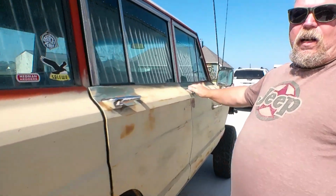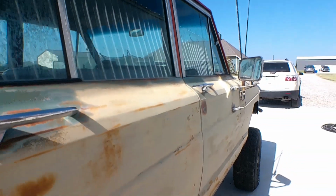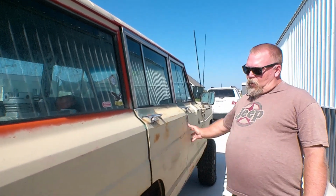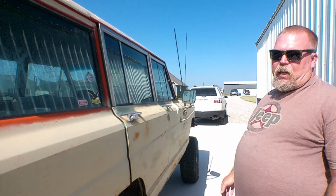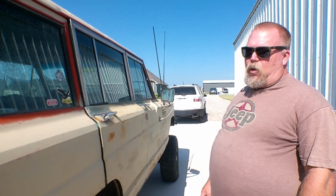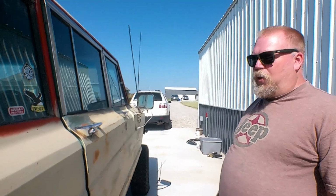I'm sure by now you've noticed this door and this door are different colors. Well, they are. They're green. Those came off another parts Jeep I had at the time. These two doors took some heavy damage on a trail. Slid off into a couple of rocks. Could have been a worse day, but just never painted them. So we'll get to those at some point.